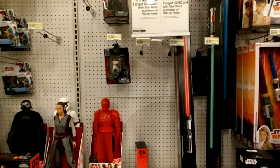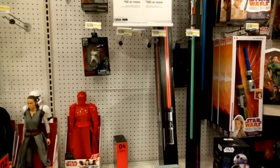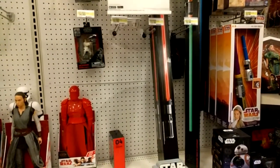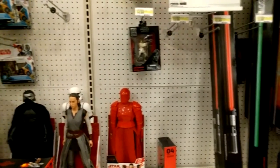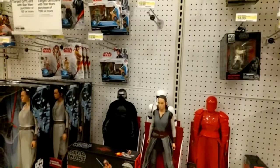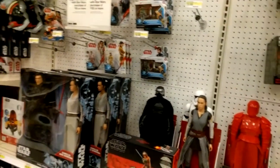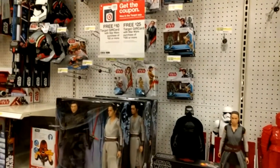A bunch of, I think those are 18-inch Jakks Pacific toys. I'm not really into those just because I don't think they're the greatest quality, and more so they just take up a ton of room, and it's just not a scale I collect. Kylo Ren and Rey of the same 2-pack, another centerpiece down there.